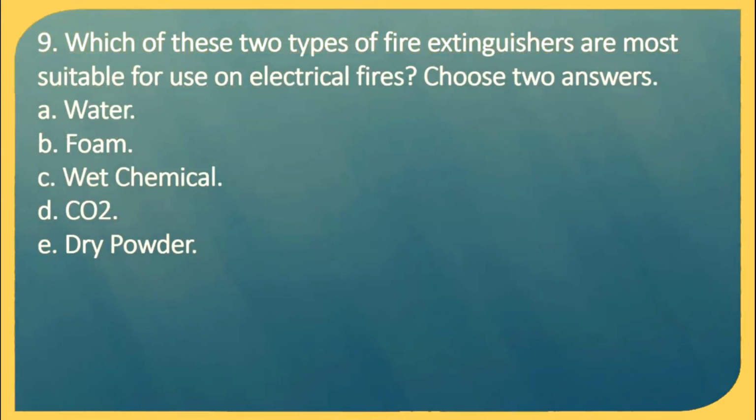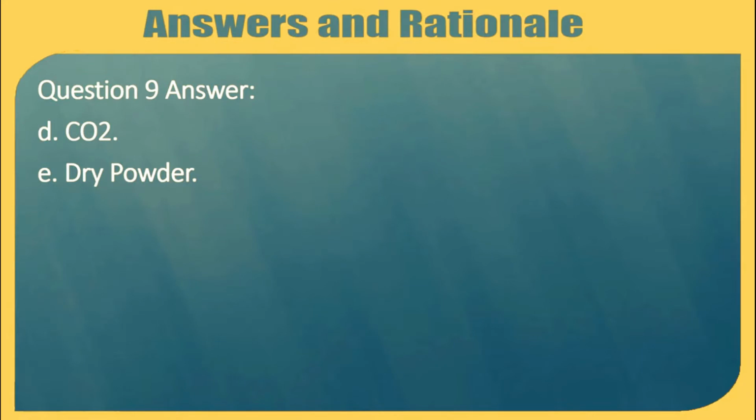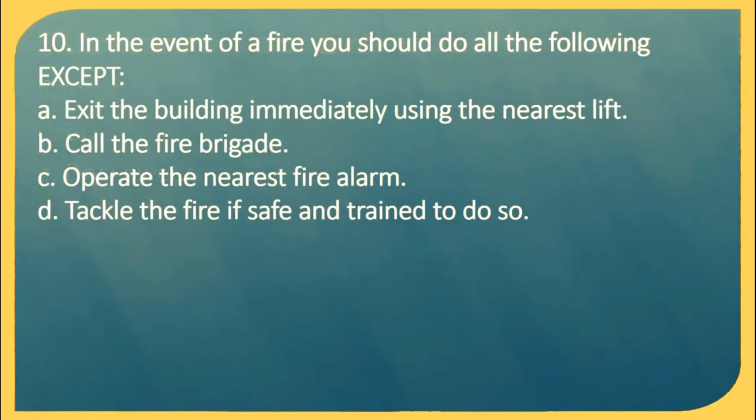Question 9. Which of these 2 types of fire extinguishers are most suitable for use on electrical fires? Choose 2 answers. A. Water. B. Foam. C. Wet chemical. D. CO2. E. Dry powder. Question 9. Answer D. CO2. E. Dry powder.